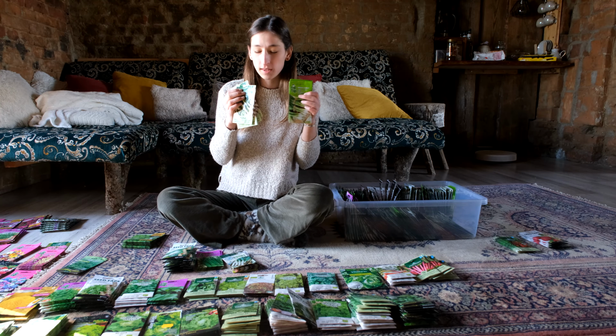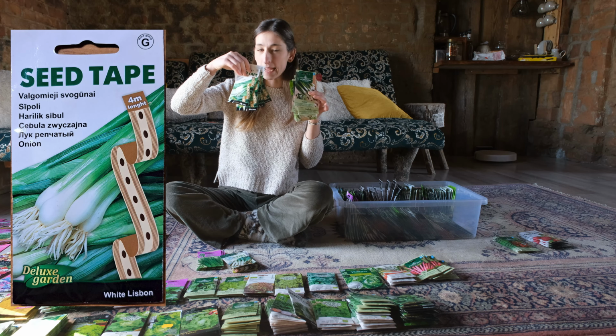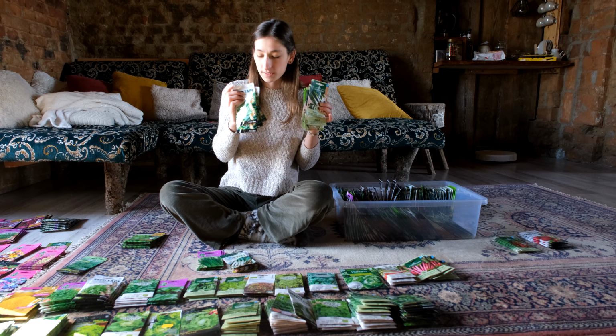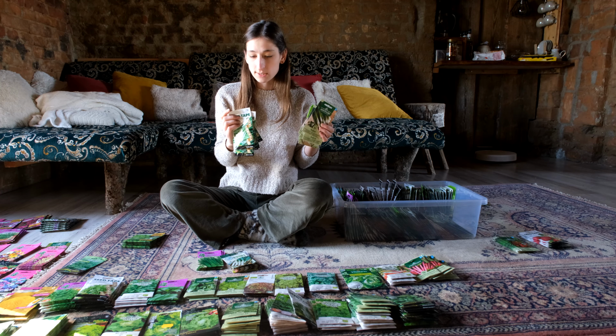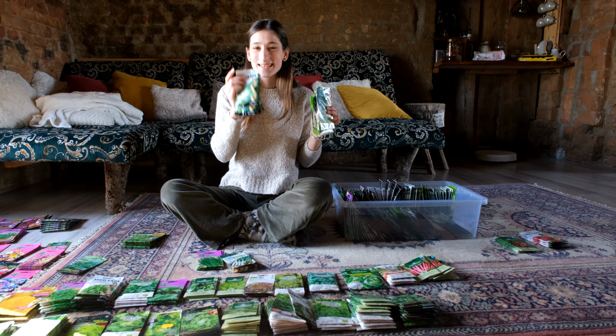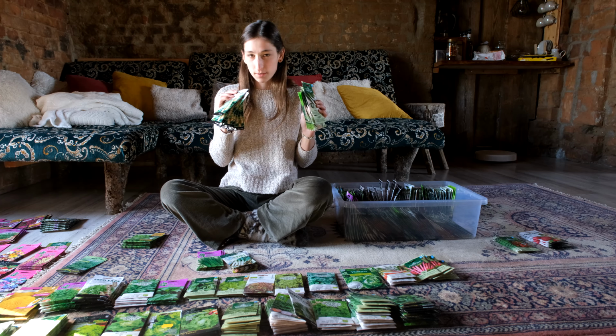Then we have 2 different types of green onions. Plus we also have this seed tape of green onions. A lot of people say that this one is very good, but some people also say that it doesn't succeed as well. So that's why I also like the discount. You can just buy more expensive seeds for a much lower price. So yeah, it's very nice. So we're gonna experiment around.